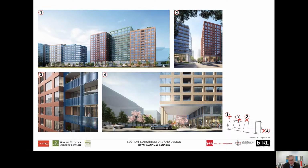I will now turn the presentation over to Amol from LSG to present the landscape and open space plan.